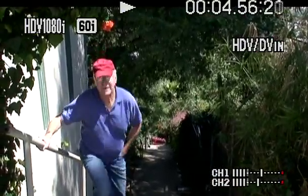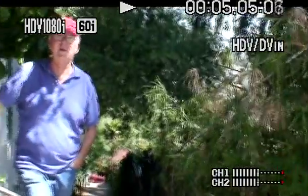Hi, here we are at the top of the Mitchell-Terrena stairway. The street up here is Winslow, and it dead ends right here, makes a left-hand turn and goes to Maltman.